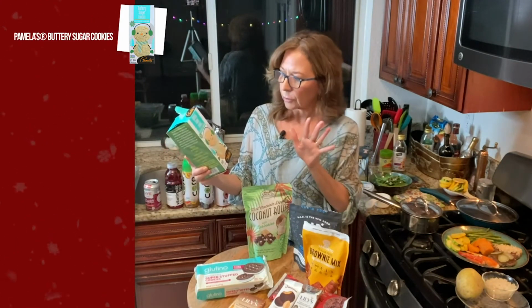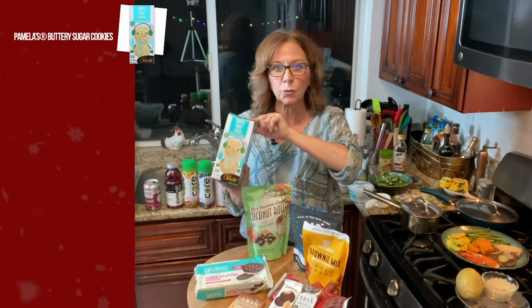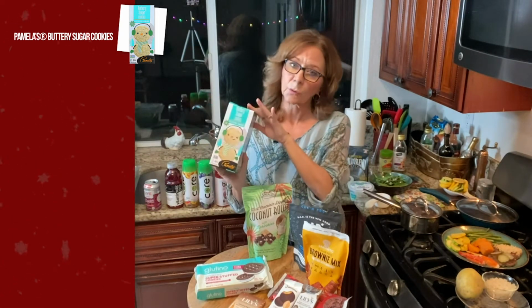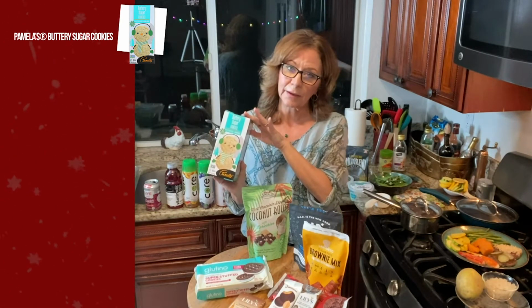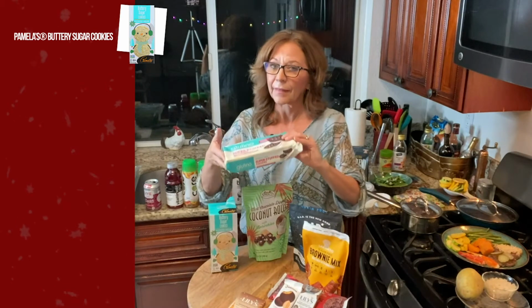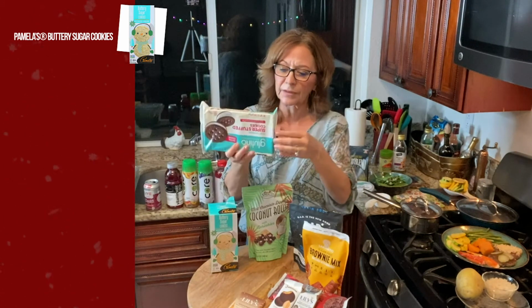Pamela's, a good gluten-free brand: in 2 cookies, 22 grams of carb and 11 grams of sugar. So almost all the carb is from sugar. And so each cookie has 11 grams of carb. So if I eat a couple of cookies there, I've got 22 grams of carb. That's a good bit of carb. You can work it in if you control the rest of your carb for the day, but you've got to watch.